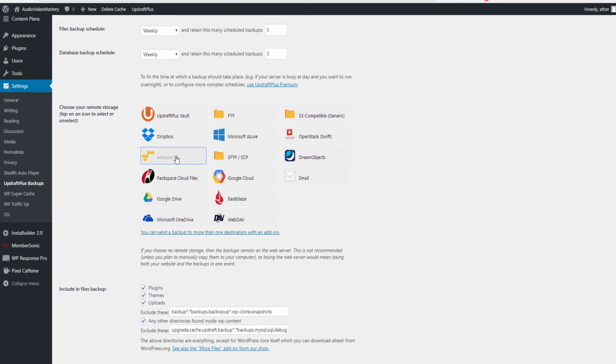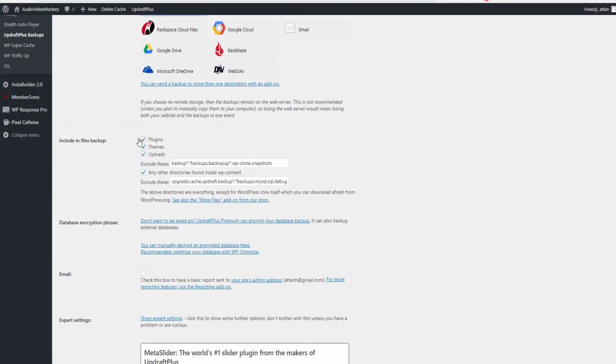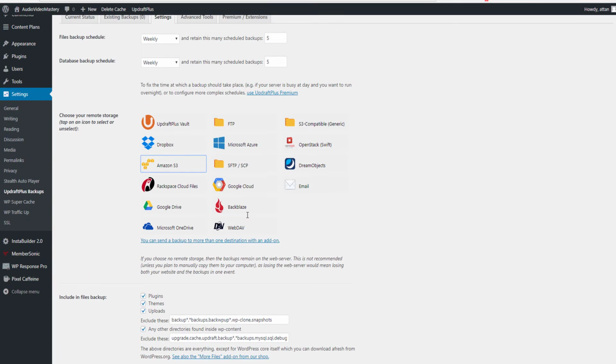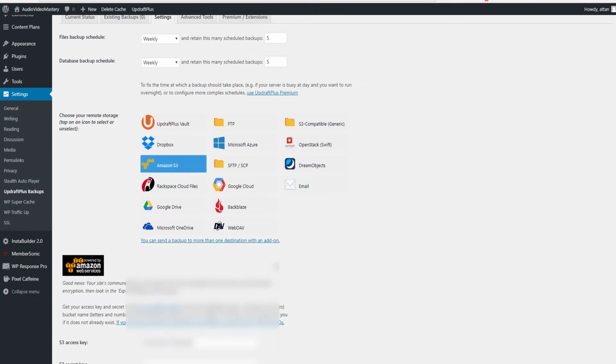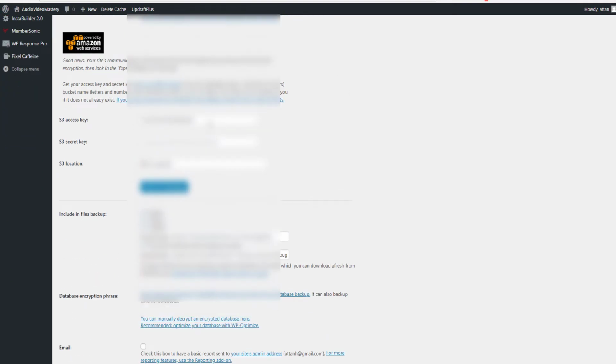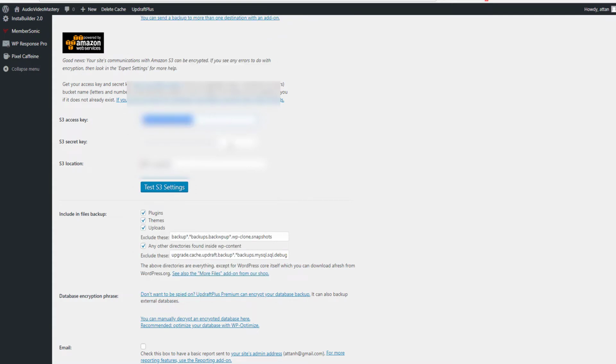So you hit the Amazon S3. You want to include in your files backup here plugins, themes and uploads. Do not touch anything here. Just leave it as it is. I'm going to blur this out because I'm going to insert my S3 access key, my secret key, and my location, which you can find in your S3.